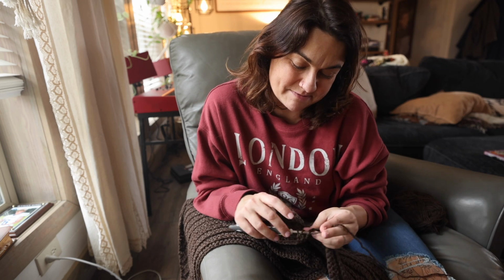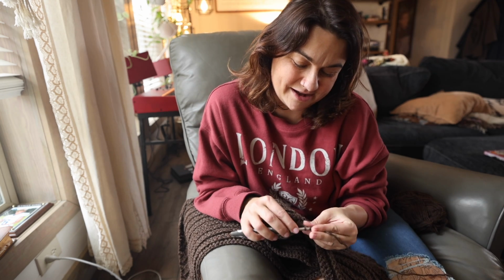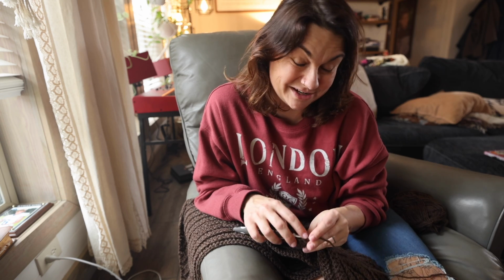That's pretty much it. I just wanted to check in with y'all. Figured I'd take my camera out while I ran out there. And I wanted to show you my shawl because, to be honest, I'm pretty proud of it.